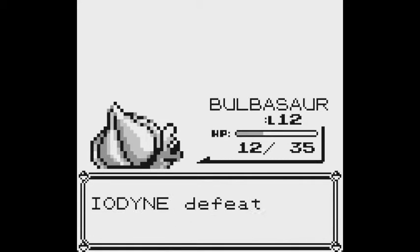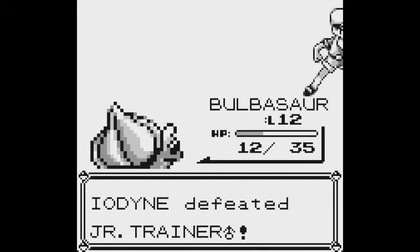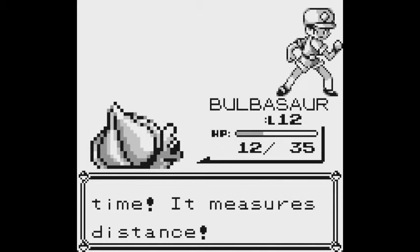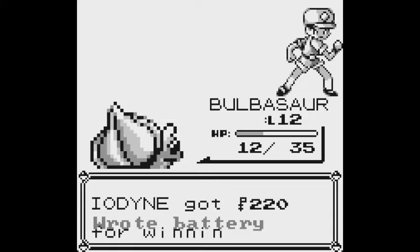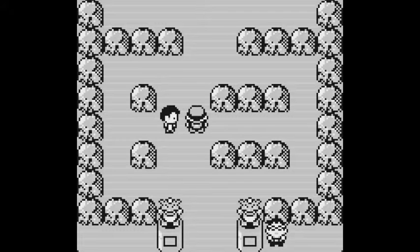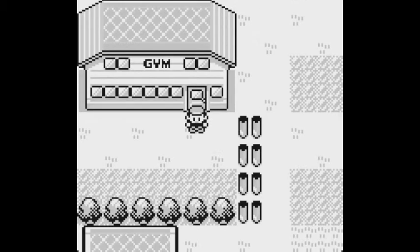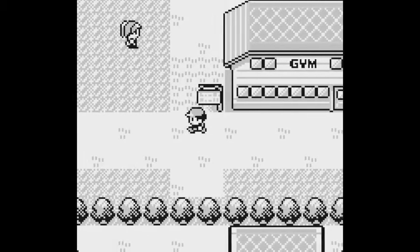Bulbasaur is level 12. Nice. So when do I get Vine Whip? It doesn't measure time, it measures distance. Of course, we all knew that. We're not stupid. Youngster or whatever. Ace trainer, I don't know.